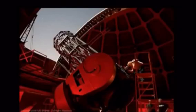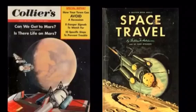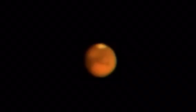If we want to learn more, we have to get off the Earth. We have to travel to the planets. When your grandparents were children, such an idea was still science fiction. People wrote books and articles about the idea of one day going to the planets, but there wasn't any way for it to happen. Back then, this is the most anyone had seen of a planet like Mars.